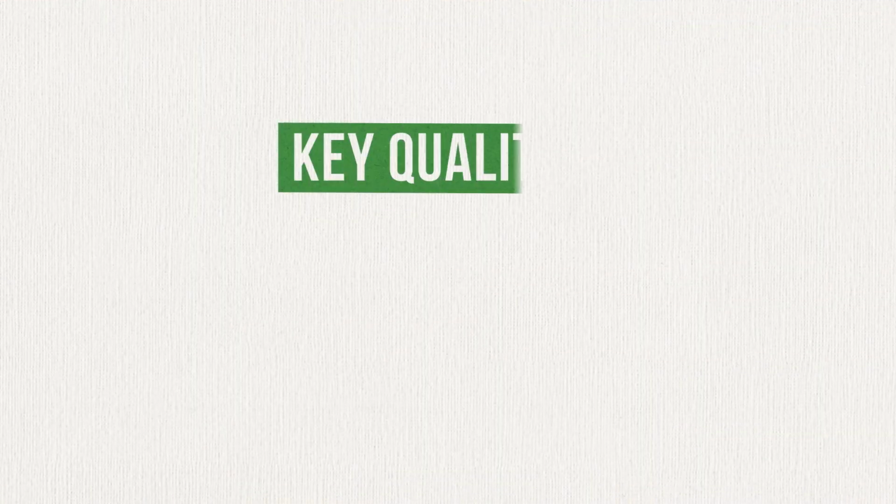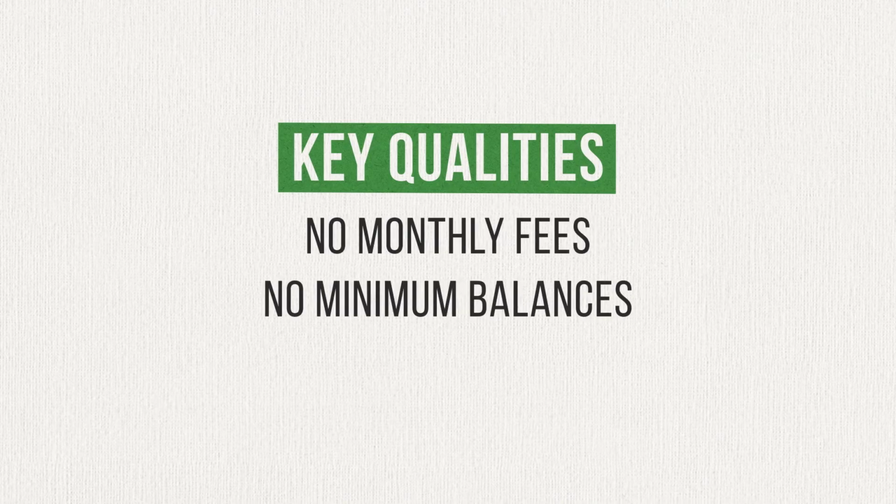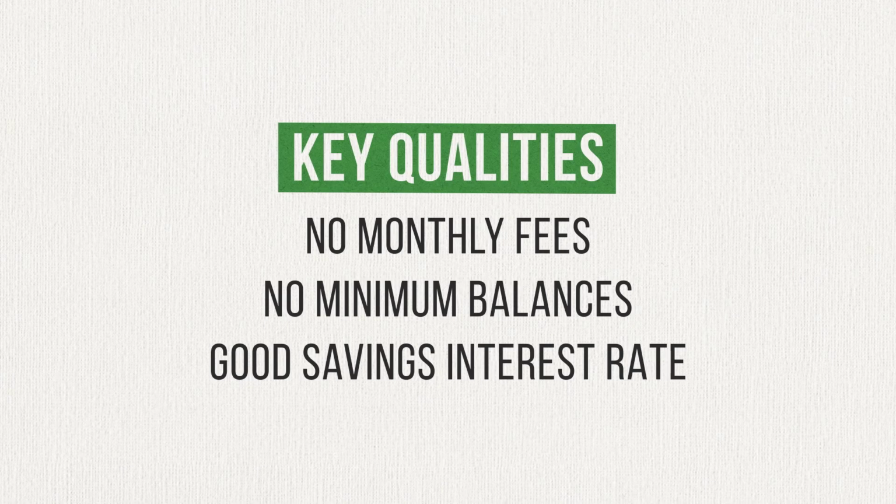When you're evaluating different banks or credit unions for their checking and savings accounts, you want to find one with no monthly fees, no minimum account balances, and a good interest rate on savings. In my experience, the best place to do your banking is at a local credit union. Online banks are a close second.